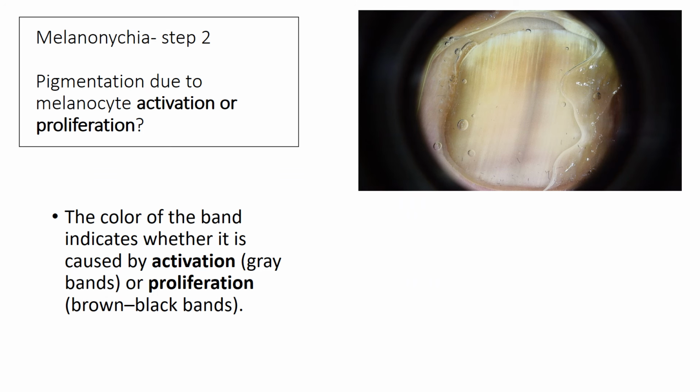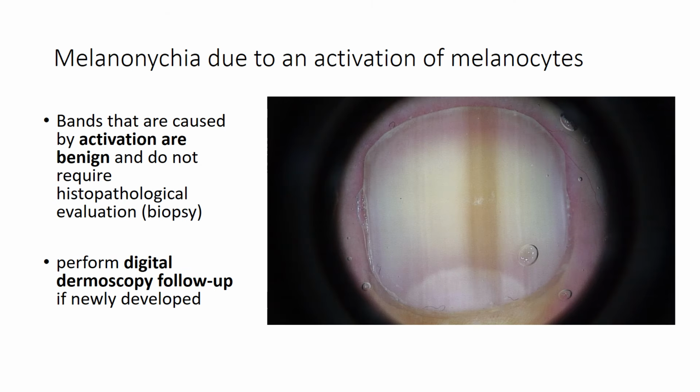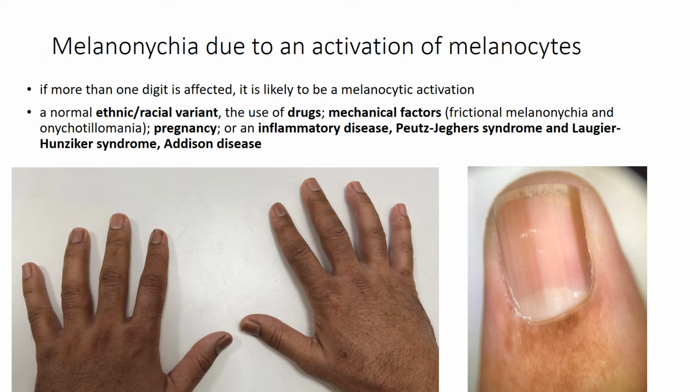In determining whether the pigmentation is due to melanocyte activation or proliferation, color is important. Gray bands are in favor of activation, whereas brown to black bands are in favor of melanocyte proliferation. Bands that are caused by activation are benign and do not require biopsy, so perform digital dermoscopy follow-up if newly developed. The number of digits involved is an important diagnostic clue.